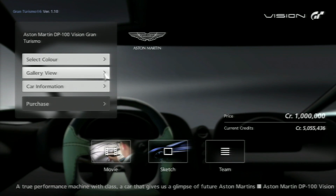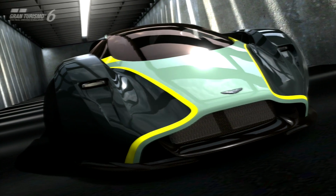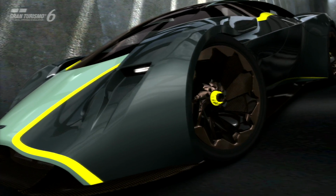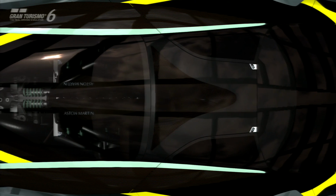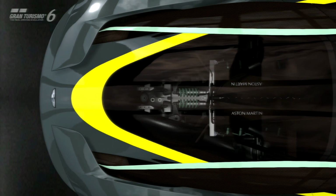But anyway, let's take a look at the 2 new cars that they've put into the game, 2 new Vision GT cars, the Aston Martin DP100. Let's go to the gallery review so you guys can take a better look at this. I think it looks wonderful. It looks really, really nice. I love the way the grille is still the exact same shape, it's still the same Aston Martin look. And then of course, everything else is just an insane masterpiece of art. I love it.